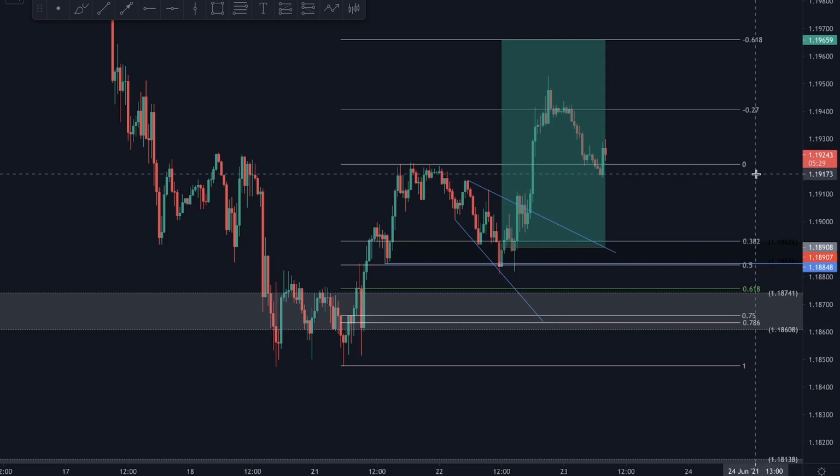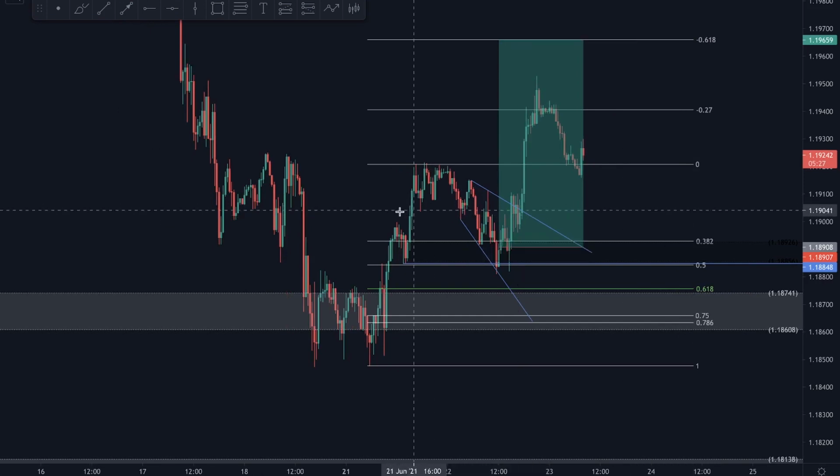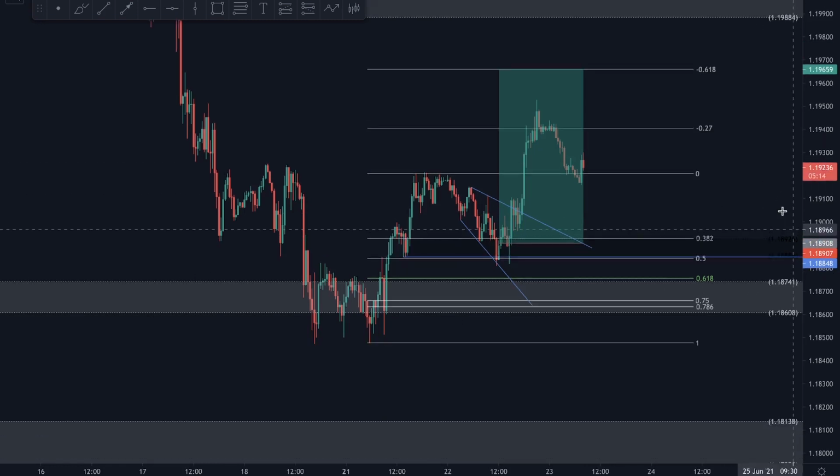So yeah, beautiful setup on euro dollar as discussed yesterday. So the channel did transform itself a little bit. However, played out as expected. So beautiful setup, and some guys in the private Slack community took the setup as well. So yeah, proud of you guys. So yeah, that's euro dollar.